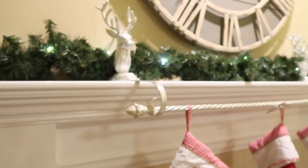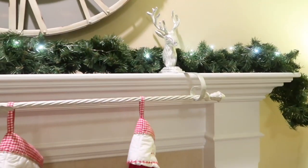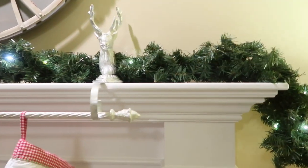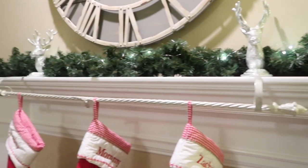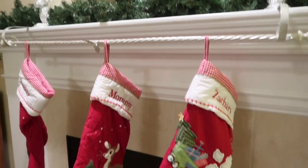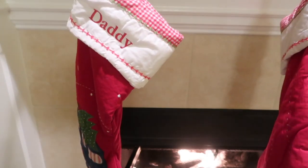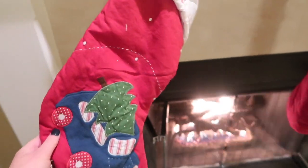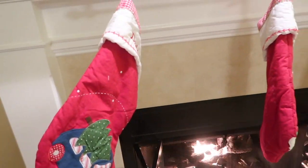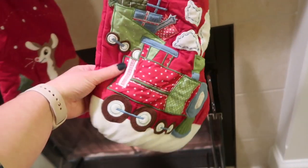And then this year on the mantle, I really did not do a whole lot. I just put up this garland that I have up every year with the little twinkle lights, and then I have this stocking holder, I guess, and I have our stockings. Our stockings are from Pottery Barn Kids. Some of them are still available, some of them are. I don't think the car is still available. This one's mine, Rudolph, and this is my son's. He has the little train.